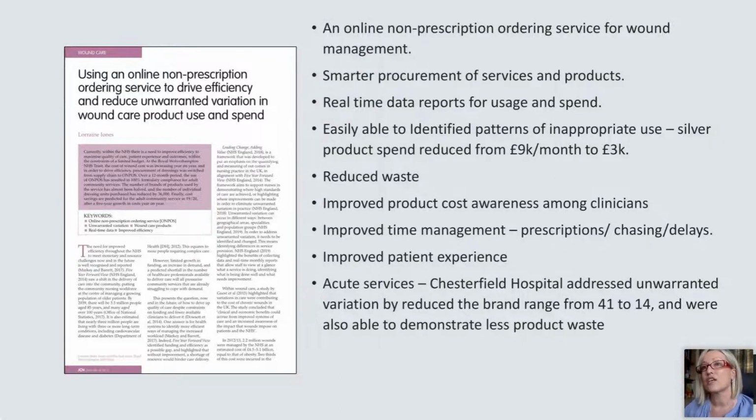And this is actually a piece of work that happened in one of my organisations and has progressed quite a lot since then. I don't know if Paddy's going to talk about this after, but this is looking at an online non-prescription ordering service for wound care products. It's a way to procure products more smartly, not just products but services as well. It supplies real-time data reports for usage and spend, and I can tap into these regularly.